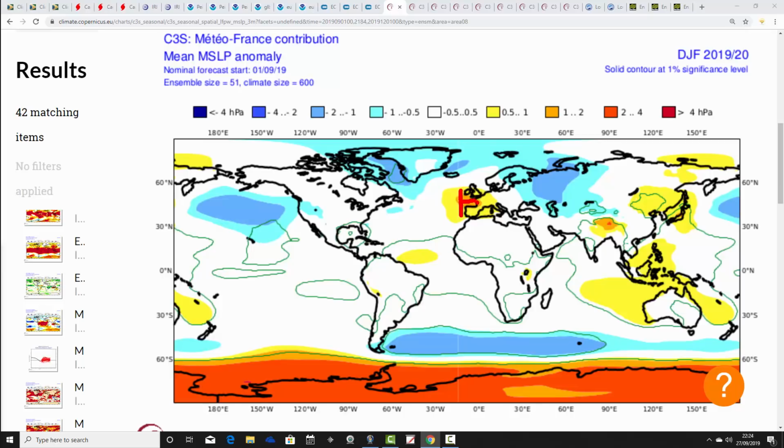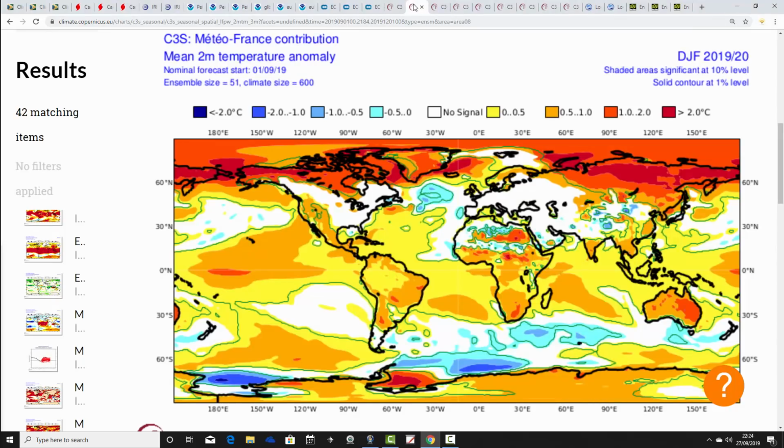It's going for high pressure to be over and to the south of the country. Low pressure is up to the north. That will be bringing in west or southwesterly winds. That's a mild but perhaps somewhat drier signal from Meteo France. The temperature anomaly is warmer than average, milder than average this winter up to our north, near normal elsewhere.